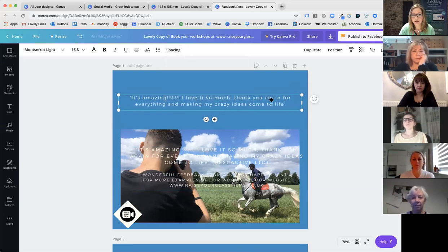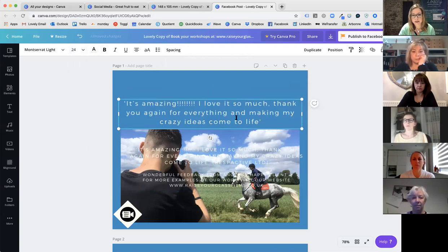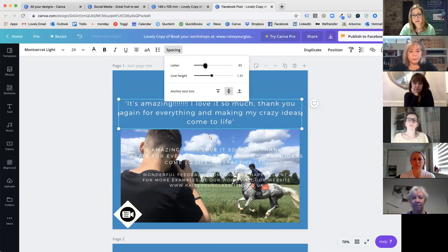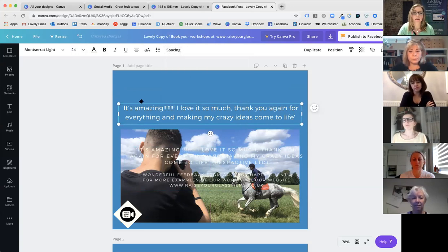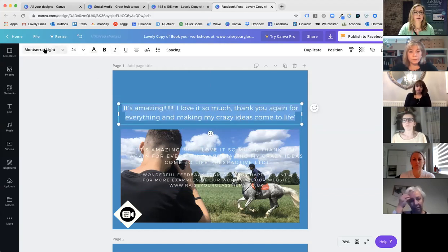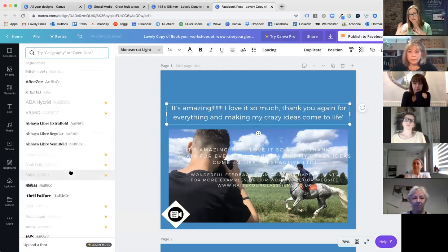I'll put this a little bit lower and make the text a bit bigger so you can see. Can you see it's quite spread out, all the individual letters? If we go into spacing and bring it back in, it will help it be more legible. You could also make it italic, for example, or pick a font which is a bit more handwritten, to make it feel more friendly and conversational.